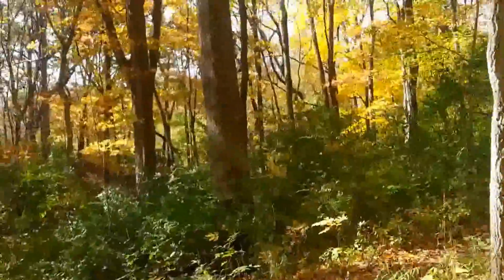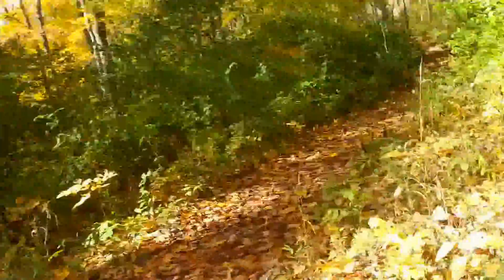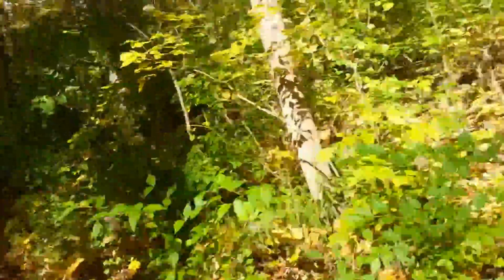Today, I can't think of a better place I'd want to be on a fall afternoon than at a park. You just can't beat this.